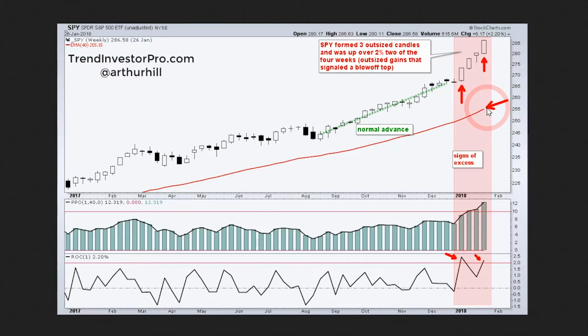And this is the 40-week EMA. And the PPO got above 10% 3 times there in January 2018. So that basically meant that the close was more than 10% above the 40-week moving average 3 weeks in a row. Actually, it wasn't that first week, it was the second 3 weeks there. And that was a sign of excess.